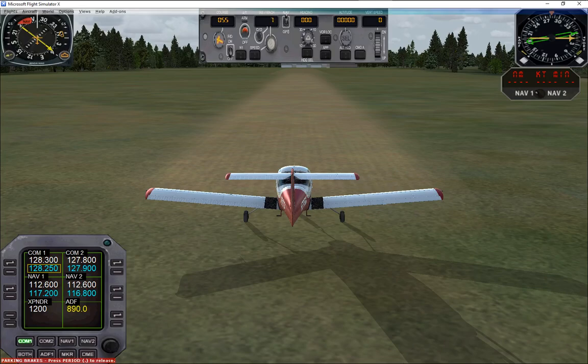Nope, I don't have an auto throttle, so that's what I figured. That's another thing I hadn't got done. Okay, we'll have to make do with what we got. I could go to the file and fix it, but I'm not going to do that. I'm going to try to fly it and see what happens.